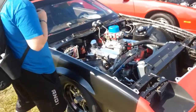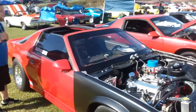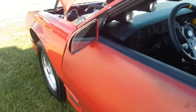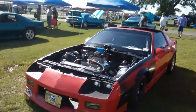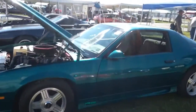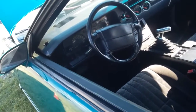All right, Gabe, do me a favor. Look at the dashboards in these cars and look at the dashboard in this teal one over here. This is the old dash. This one doesn't have a dash. It's not really a comparable dash. God damn it. We're gonna have to edit this out of the video even though I'm too lazy to, so you're gonna be watching this anyways. Just know, we were trying to compare dashboards with early third gens versus late third gens. And it's just these single unit gauge clusters. They're just bleh.